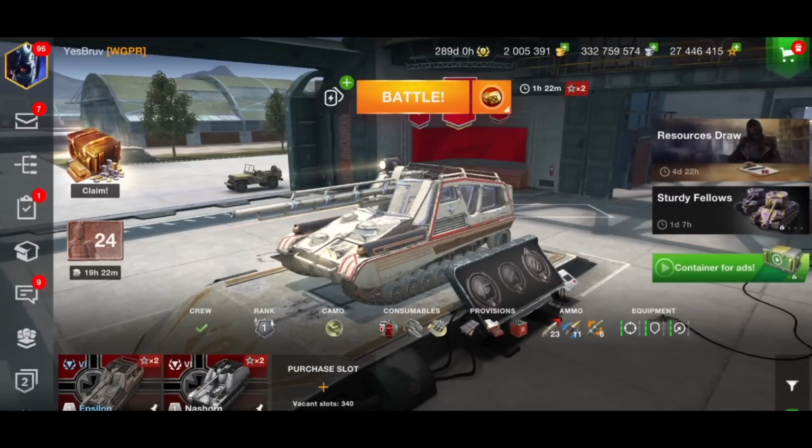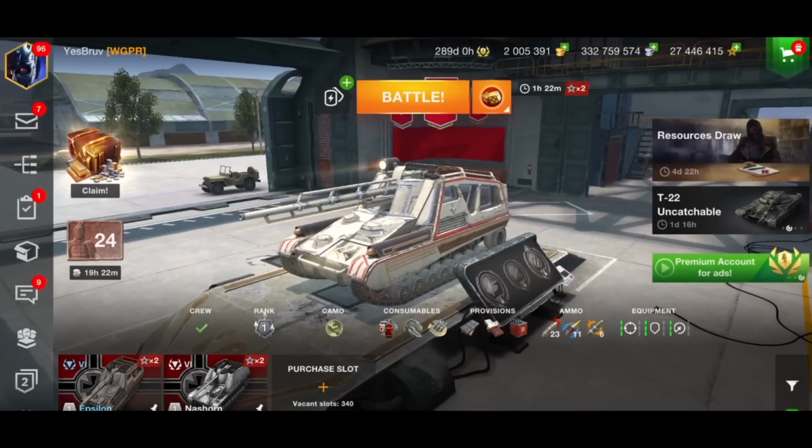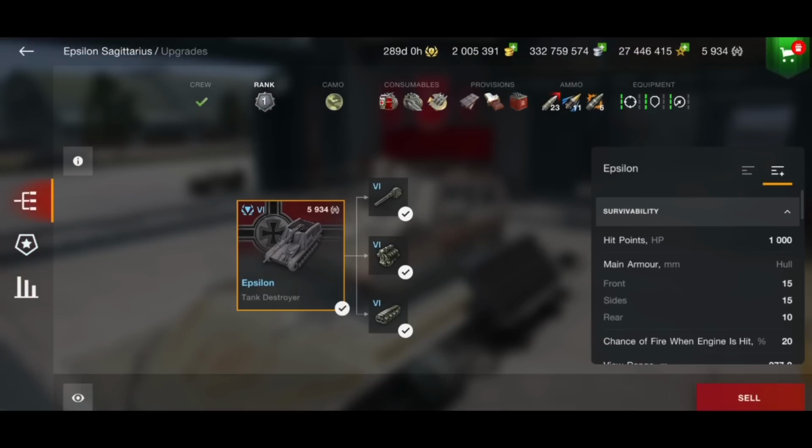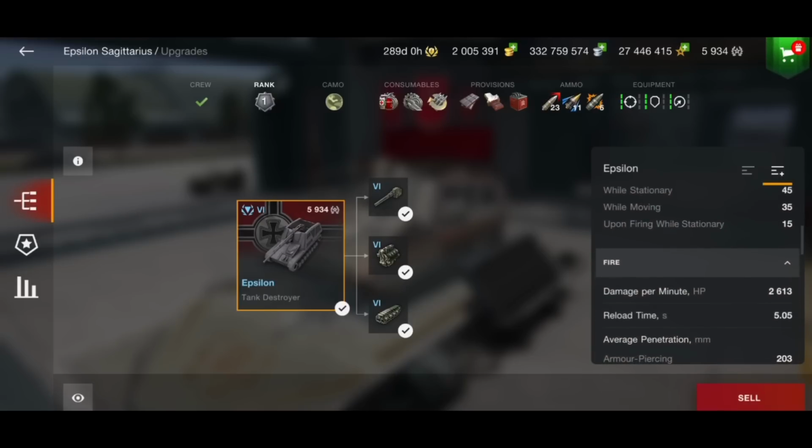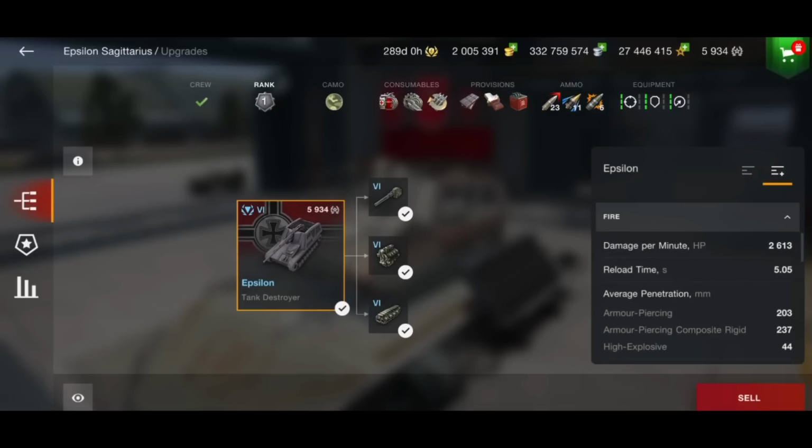So the Tier 6 Epsilon, what are the stats? Now, the stats overall, the DPM is actually very, very nice. In fact, the DPM on this is more than the DPM on the NASHORN. So you've got no armor. 15mm is the best you are going to get. However, the DPM of 2613 is not bad at all. 5 second reload, penetration 203 on your AP, 237 on your APCR, which is pretty much the same as the NASHORN. HE is 44.